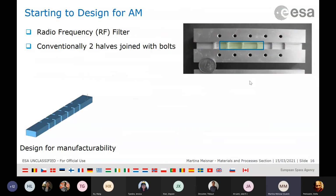Another example I would like to show you is where we're starting to design now for additive manufacturing. What does that mean? So you're looking at an RF filter, which you can see on the right-hand side. When it's machined, it has these cavities because the waves basically have to follow this cavity pattern, and it's produced with two parts that are the same, and they're then screwed together to have these internal cavities. And you can see already, hopefully, on the slide, that the machining of these cavities is not very accurate, and it has some tracks that you can see afterwards. So this design of these rectangular shapes is not ideal, I would say.